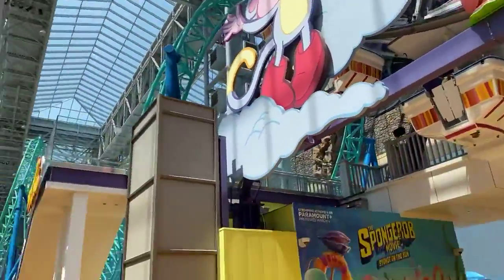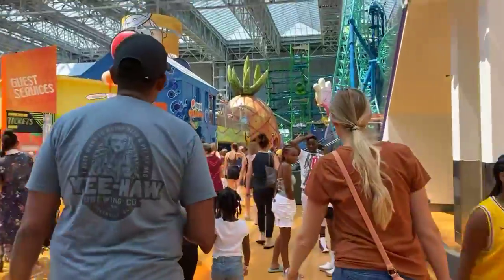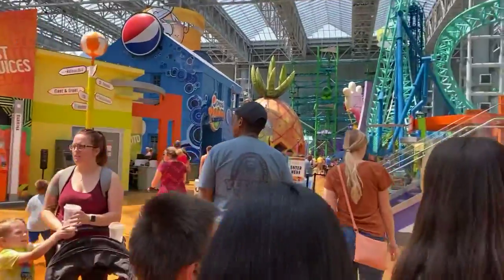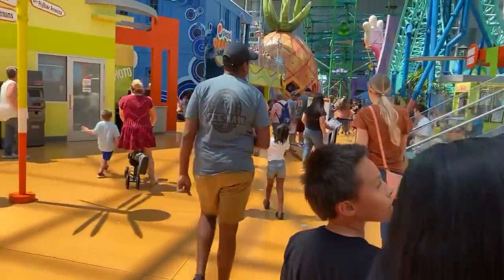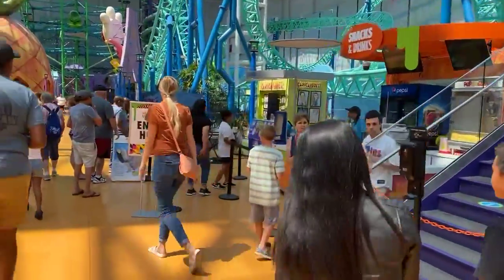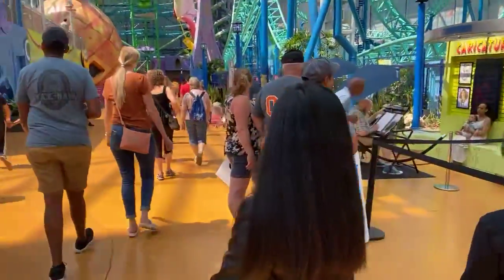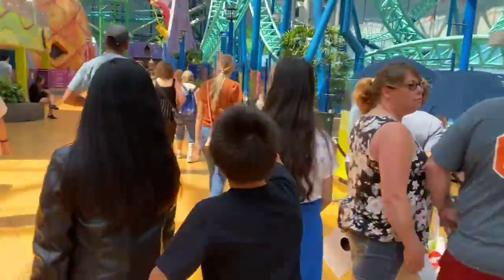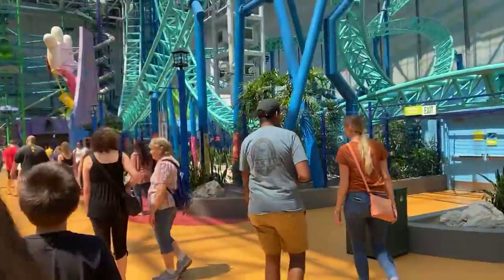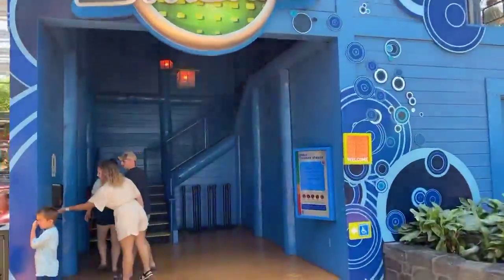Hey Donna! I'm at Nickelodeon Universe in Mall of America. Just walking around, checking it out, seeing what it looks like. So I said before, it's similar to Playland. There are lots of different rides, but they do it up a little bit more with themes for each ride. Orange Streak.